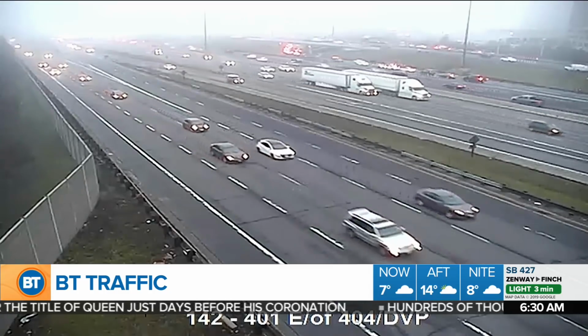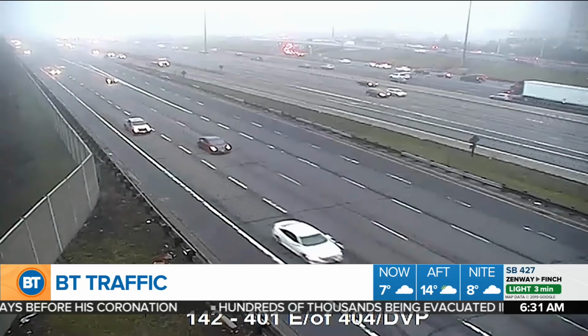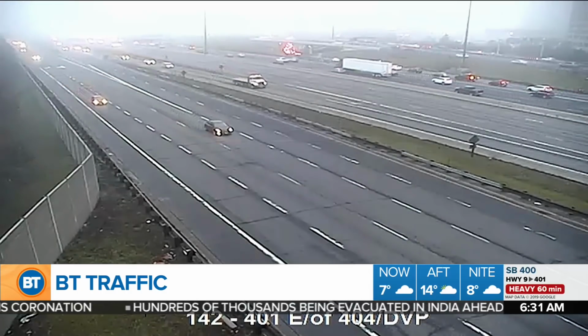We are also looking at that fog. So do put on your full headlighting system when you do head out today. We also have a problem in Ajax, southbound Lake Ridge at Kingston. It looks like we have some lanes blocked because of a collision. It's jammed from Rossland. That's a look at traffic.